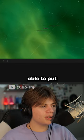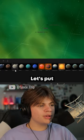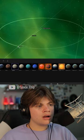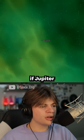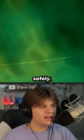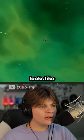So now we should be able to put a planet out here. Let's put Jupiter about this far, I guess. And let's speed up time and see if Jupiter will be able to orbit safely. Yeah, it looks like it.